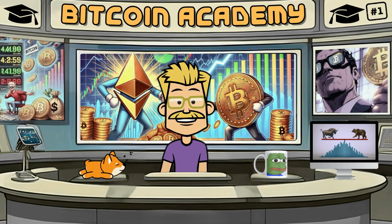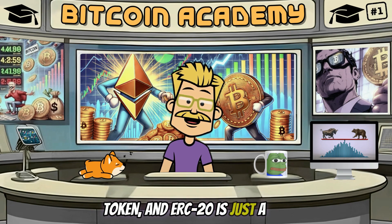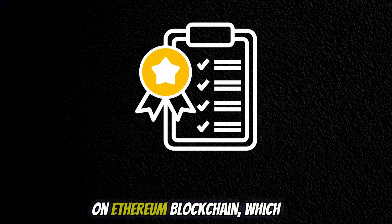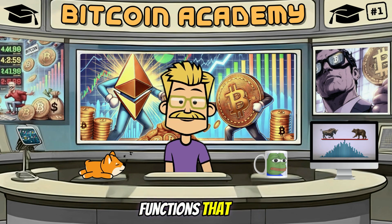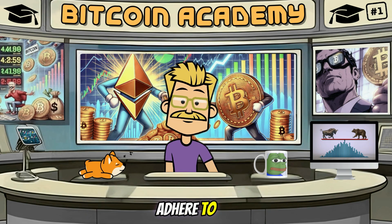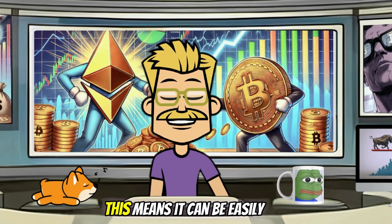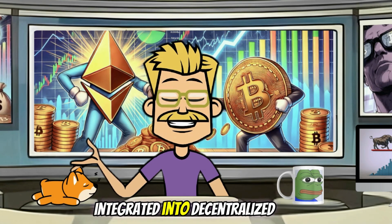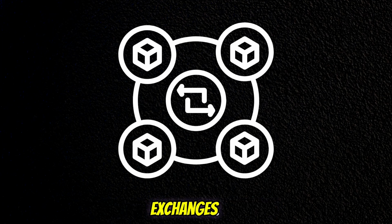On Ethereum, Tether exists as an ERC20 token, and ERC20 is just a term for a token standard on the Ethereum blockchain, which is nothing more than a set of rules and functions that Ethereum-based tokens must adhere to in order to exist on its network. Don't let unknown terms scare you. This means it can be easily integrated into decentralized finance protocols and traded on decentralized exchanges.